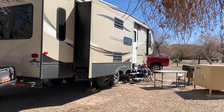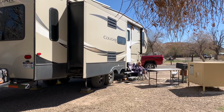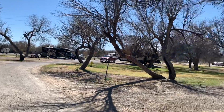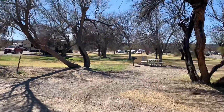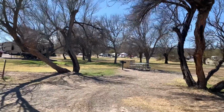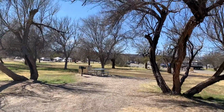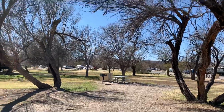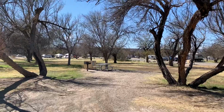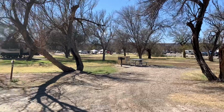Let me continue to take you around Rio Grande Village Campground and show you the best campsite. My rig's back that way, but just to illustrate, I wanted to show you here. This is site 89, and you could very easily damage your rig if you have especially a fifth wheel, if you back in the wrong way. This site has all these different obstructions, and they really could have trimmed these trees back better. But you really have to watch what you're doing in this campground, folks.